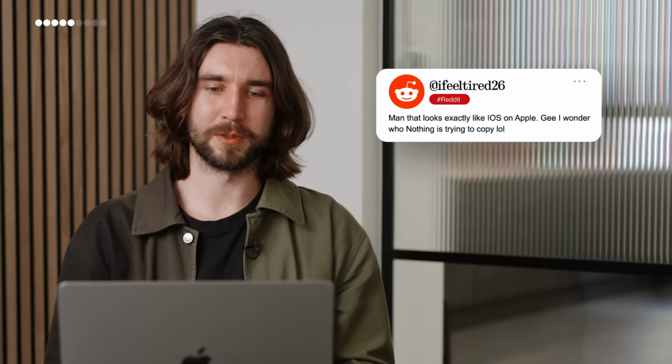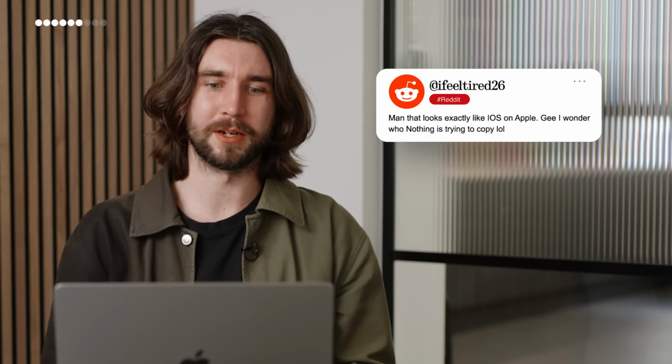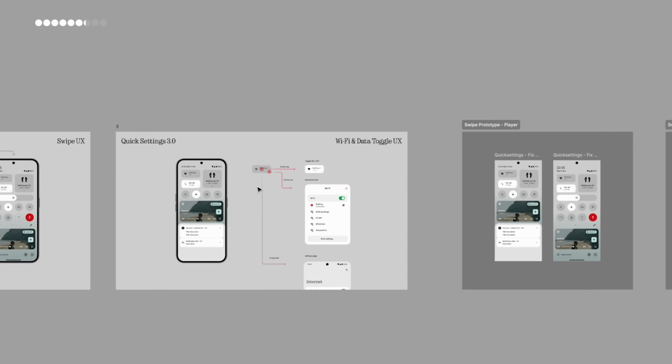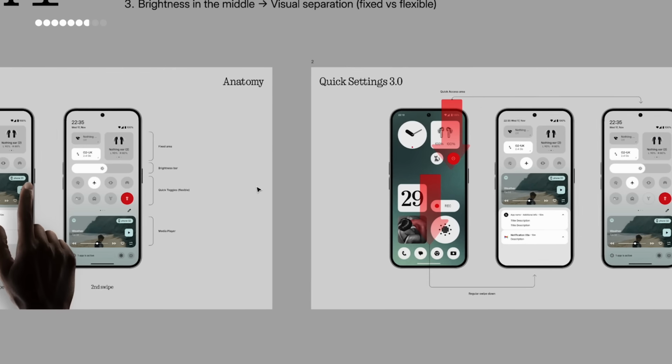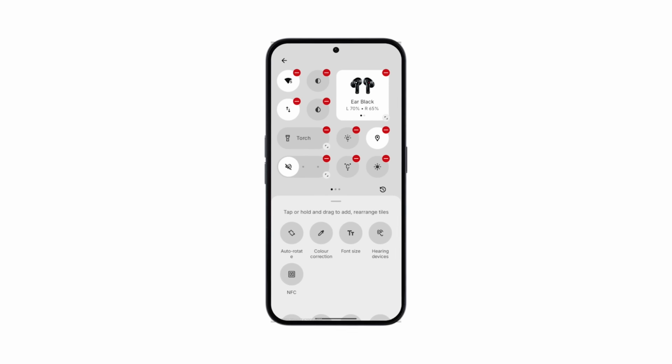Fun fact, actually, that we designed them earlier than iOS 18 was announced. And I think at the beginning of 2024, we already had a design for quick settings approved. We're not trying to copy anybody. And for the quick settings, it was quite a logical upgrade for us to move to a modular design.